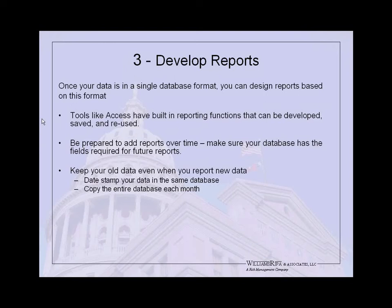A couple ways you can do that. One is you can maintain it in the same database, but just date stamp it. Every time you're pulling in new data, stamp it so you know when that data is valid. Another thing you can do is you can copy the entire database. Particularly if you look at something like Microsoft Access, you can copy the entire database over. So you can name your database reporting January 2014. And then in February, you can copy the entire database over, call that reporting February 2014, and then re-import the data, so now you've only got February's data in that particular database, and then you'll just keep copying the databases as time goes by.